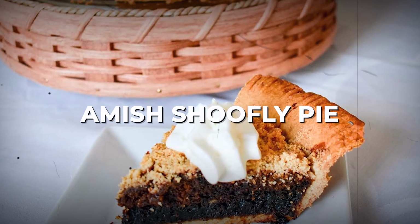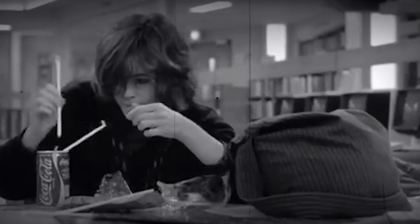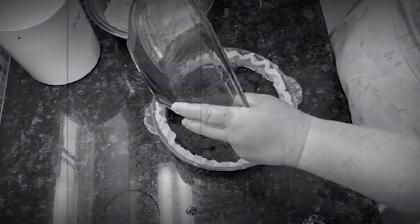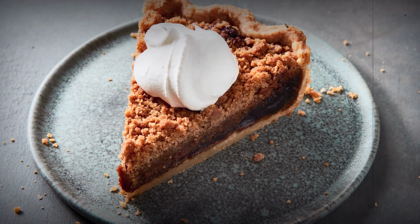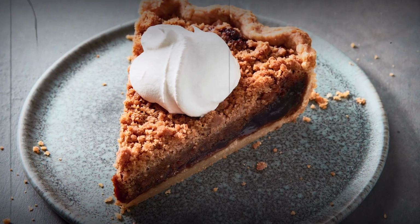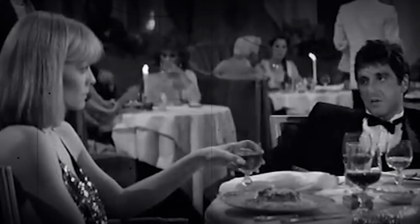Amish choufle pie. If ever a pie could tell a story of simplicity and sweet survival, it's the Amish choufle pie. This molasses-soaked treat was a staple in Amish country kitchens, part dessert, part celebration of pantry staples, and a delicious way to stretch a little sugar and flour into a dish that could satisfy a crowd.